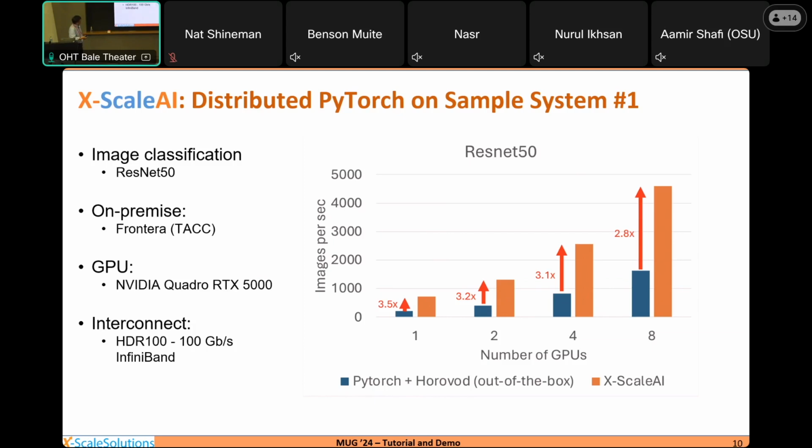This particular test was done on Frontera, which is a TACC system. By the way, this is not a cloud, this is on-premise. It's using Quadro RTX. This is not the latest GPU technology, but it's a decent one. One node has 4 GPUs, and here we're just showing 2 nodes with a total of 8 GPUs. Between the nodes, the connection is the NVIDIA HDR InfiniBand, with 100 gigabits per second bandwidth. As you can see, the impact of optimization is very prominent. It's several X speed up.